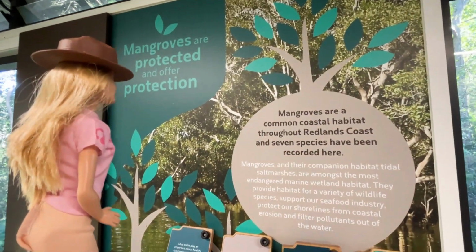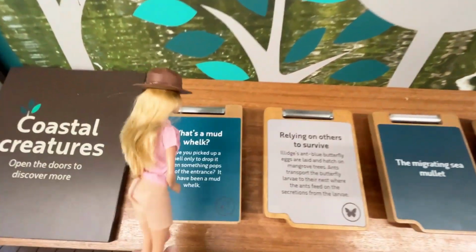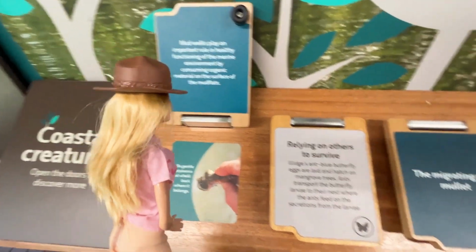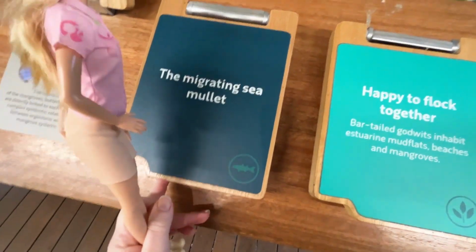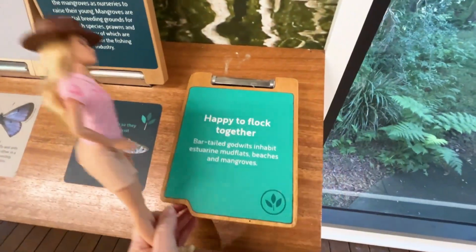Mangroves are amongst the most endangered marine wetland habitats in the world. These are some of the creatures you can find in the mangroves. Mudwelks? I've never heard of a mudwelk before. Oh, beautiful blue butterfly. Sea mullets. And birds.